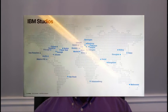So IBM Design is now over 1,000 trained design thinkers across 29 different locations around the world, 29 different design labs. Now, what do I mean by design thinking? So design thinking isn't just the art of knowing how something should look on the screen. Design thinking is taking a more overall look at what type of problems are you trying to solve. So instead of just saying, 1 plus 1 equals 2, they sit back and they think about, well, why are we trying to even get to 2? What is the problem that we're trying to solve?